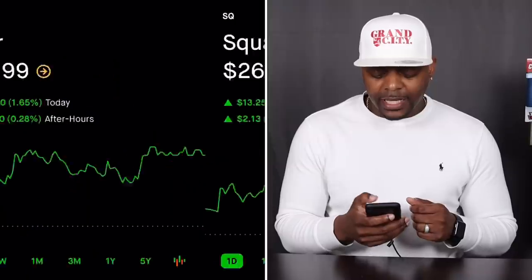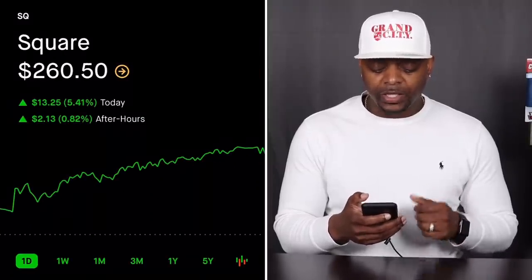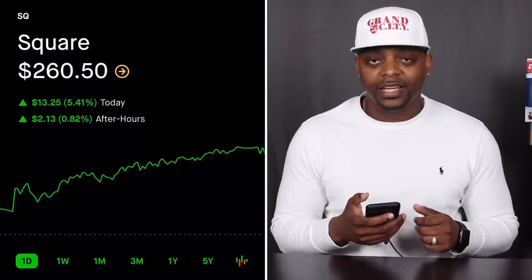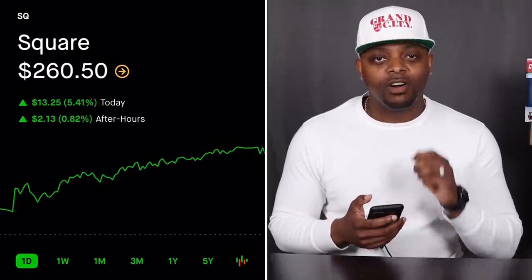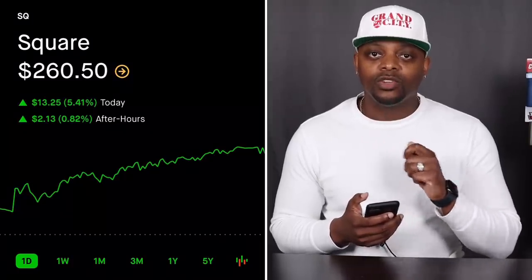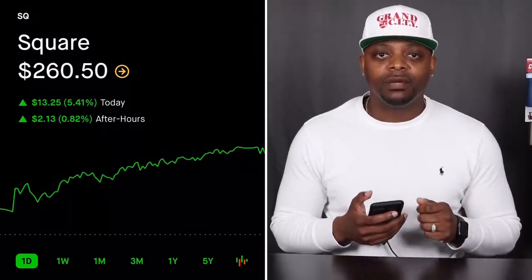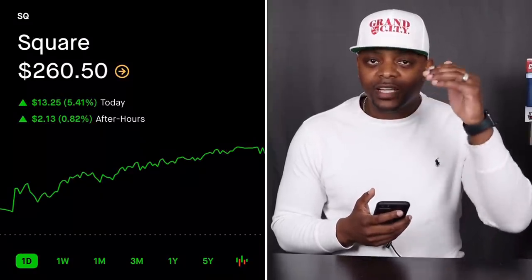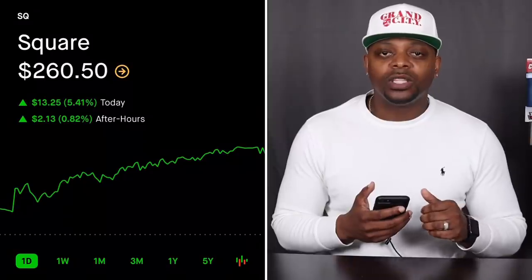Listen, guys, and last but not least is Square. Ticker symbol SQ, sitting at $260.50. This is a fintech play. Off top, notice how diverse I already made you. Okay, that's a key. You want to be diverse when you're getting in the game, because if you are heavy or overweight in one sector, when that sector goes down, all your money goes with it, okay?